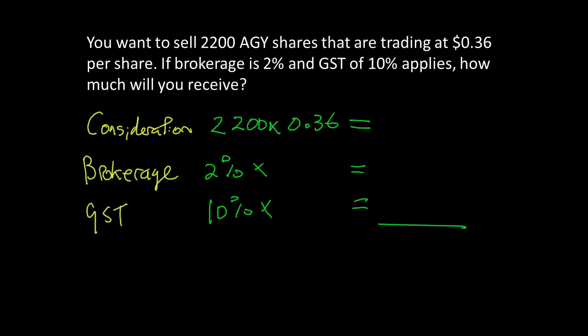Okay, let's look at an example here. You want to sell 2,200 AGY shares. They're trading at 36 cents each. It's a brokerage of 2% and a GST of 10% applies. So it's the same as what we did before. There's consideration, brokerage, and GST.